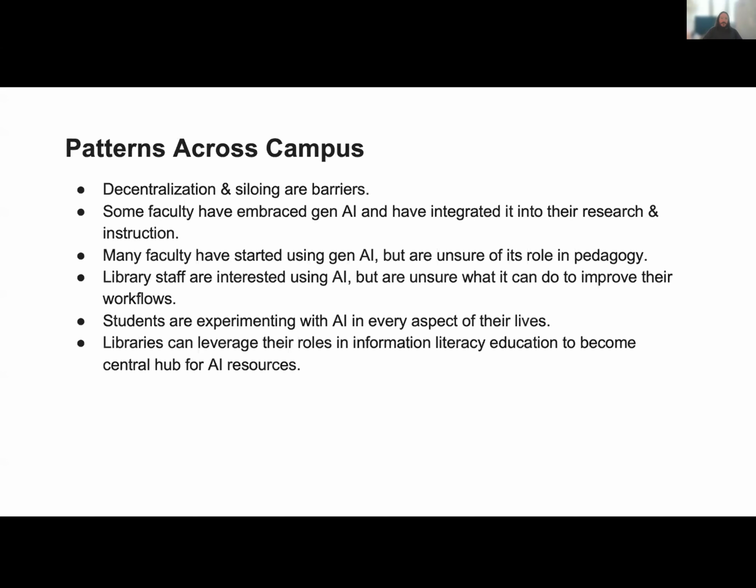Some faculty have embraced generative AI and integrated it. I think they're very excited about it. It's already in their research, it's already in their instruction, they're already on it. Like, AI is the old thing. But many faculty have just started using generative AI, and they're unsure of the role it plays in pedagogy. I think there are a lot of questions around assessment and, is the essay dead as a format? And I think that's something instructors and educators are trying to suss out at the moment.